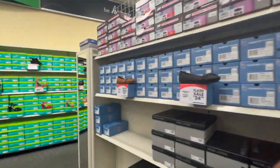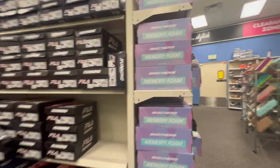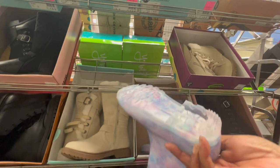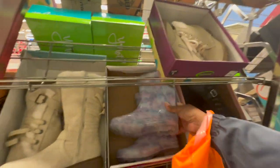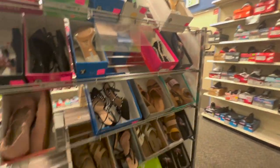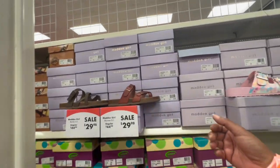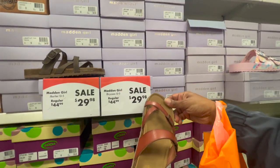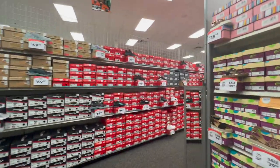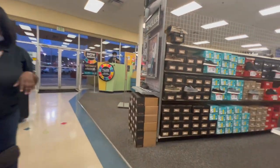I'm supposed to be finding myself something. I'm going to find these kids something. Ooh, size one. Could have got my baby some rain boots, but too small. Why am I looking for kids, though? I'll get one pair of those, but make sure she likes them first. Alright, y'all have a good one.